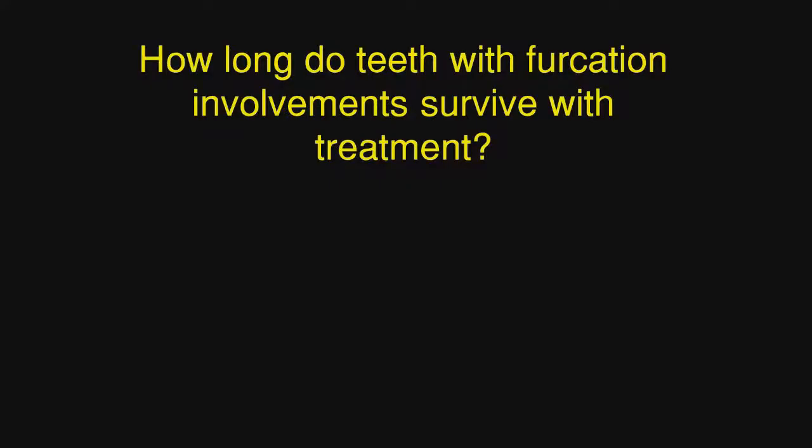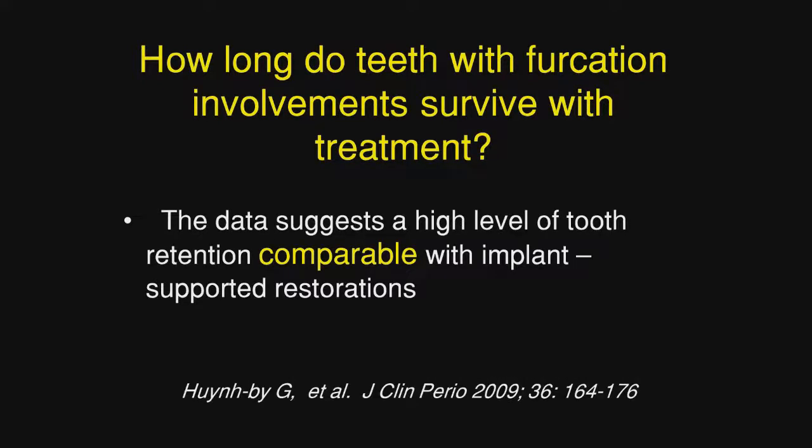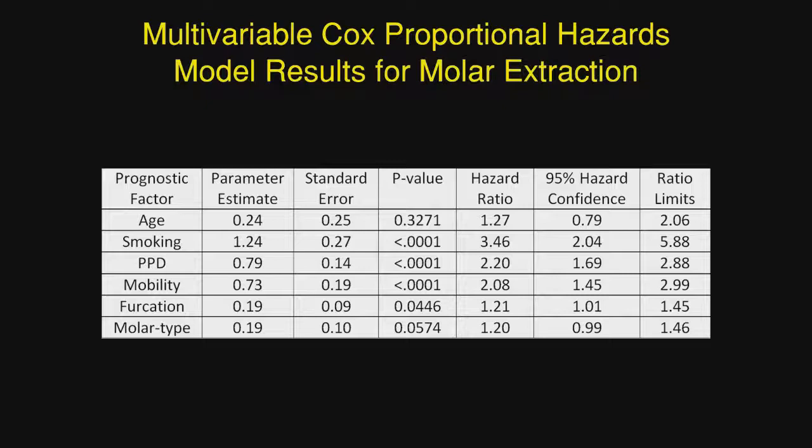Now, if we're going to treat teeth and keep them for a long period of time, we've got to understand about how long teeth with furcations can last. Because what you're going to find is furcation involvement is one of the least impactful things statistically on determining prognosis. And here's a study that found in 2009 that teeth with furcation involvement, if properly maintained, had as good a prognosis as implant-supported teeth. So this is a study that points that out.